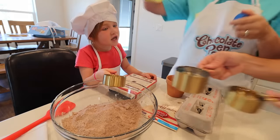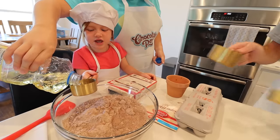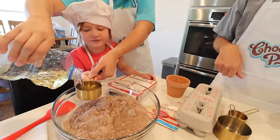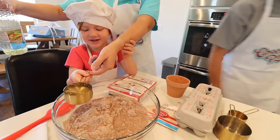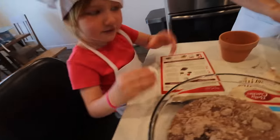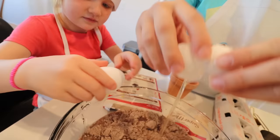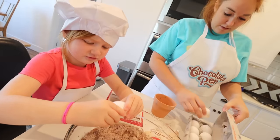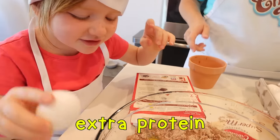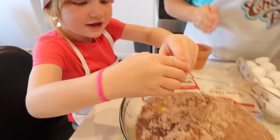This is just like baking cake. We don't need an apron because we don't bake cake safe. Wearing apron? What are you talking about? Pour that in. Don't spill on the outside. Ooh, I want an egg. Egg for you, egg for me. You got a little bit of shell in there. Extra protein. Shells are yucky, sorry. Oh, you're getting it on the outside.